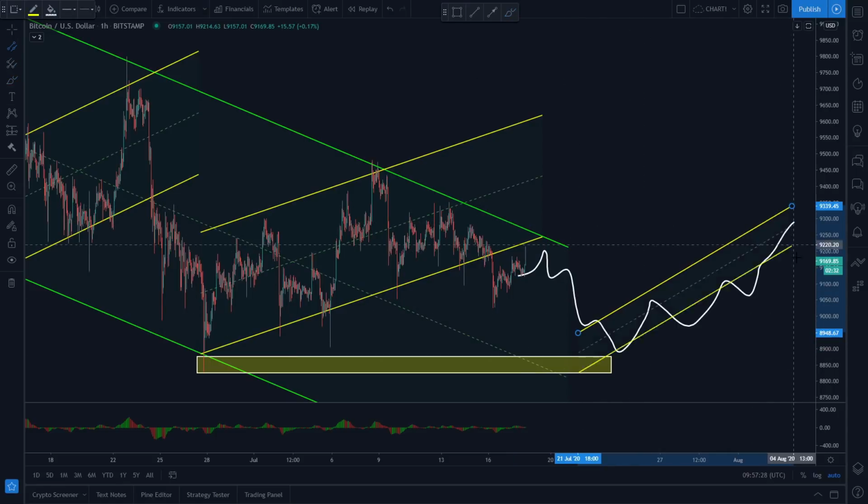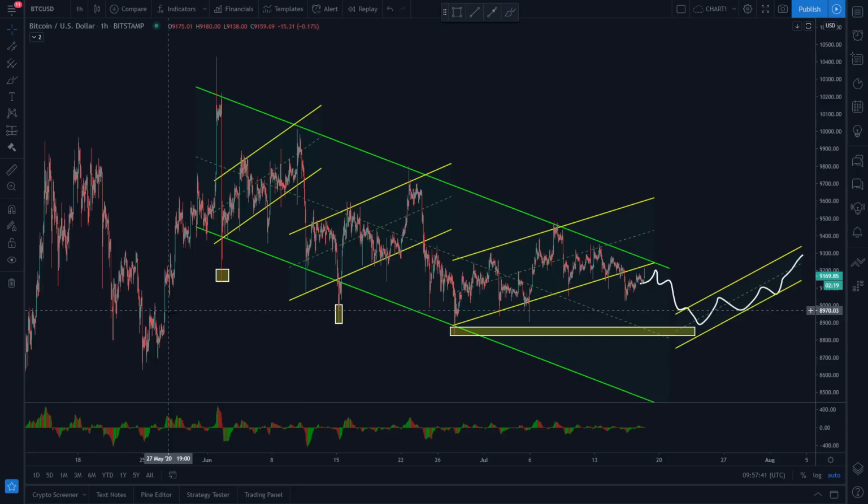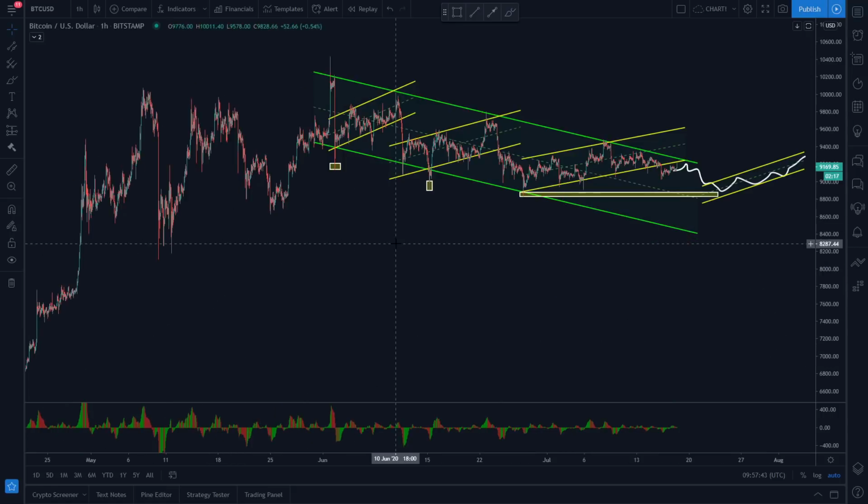So then what I'm trying to show you is that if this is going to be another ascending channel, then there is a possibility of price coming around this previous low area. So in this case, this is going to be around this 8,800 area, guys. So guys, I hope you got this point, right? What I'm actually trying to show you here.